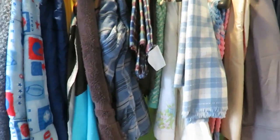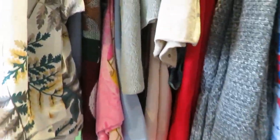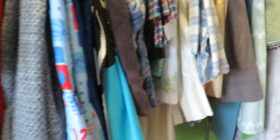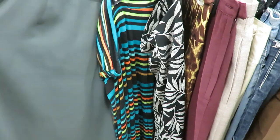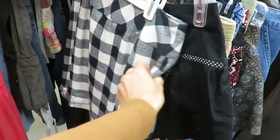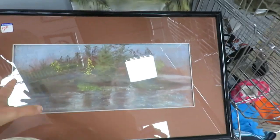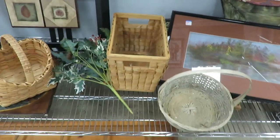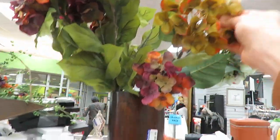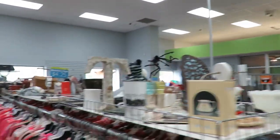You think this is a tablecloth or a throw? A blanket? I think it's a blanket. Me too. This is a cute blanket too. I like to use them just as decoration sometimes. Oh, that's cute. Oh, it's broken on the bottom. That's a really cute fall scene. Oh, there's some faux hydrangeas. Ooh, and a picnic basket over here.